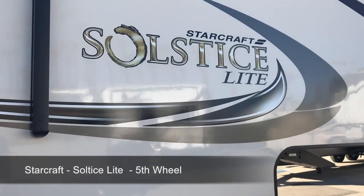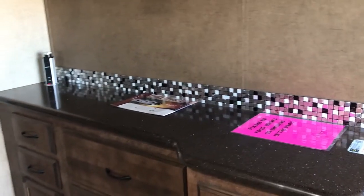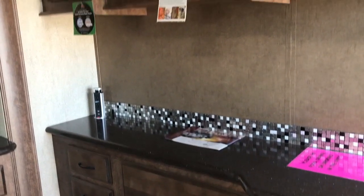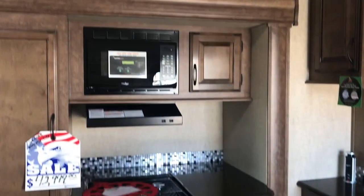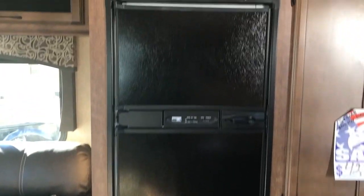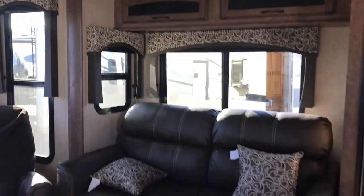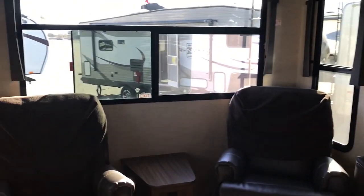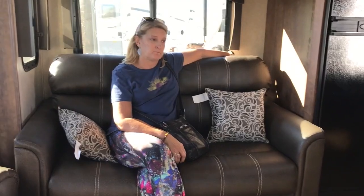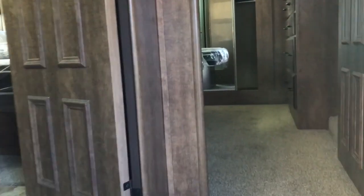So here we are again. We have another Starcraft Solstice Lite. Pretty nice. It's got a little place for charging stations. Plenty of storage. Nice little kitchen. Same fridge. It's actually got nice upholstery. Yeah, very light in here. The part that Nancy likes the best is the nice big rear window with two swivel chairs facing. A little bit longer, but I think you get a little more out of here. Yeah, you can actually live in this.